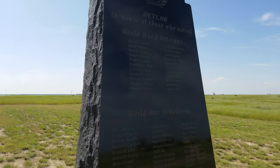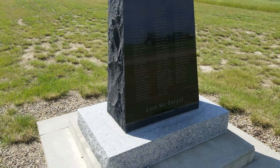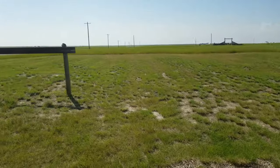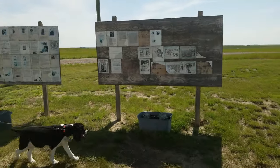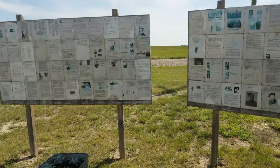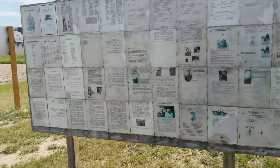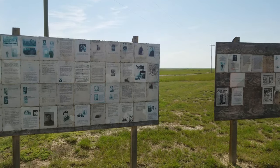In the Retlaw Cemetery, with all the names of those who served, in this case, World War I and World War II. And something else that is kind of interesting, what they've done is they have these billboards set up over here with a bunch of biographical information about a lot of the people from the area who served. And they also have some other exhibits like discharge certificates and things. So again, they've done a really nice job in preserving the history of the area here.